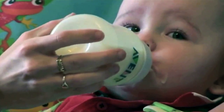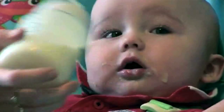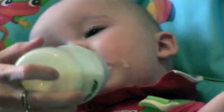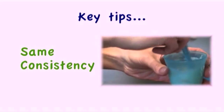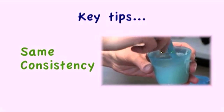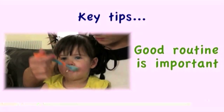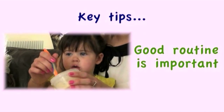It will still be necessary to give Animix Infant throughout the first year, although it will gradually be replaced by the second stage First Spoon. So, what are the key tips for using PKU Animix First Spoon? Always make it to the same consistency. It may be an idea to use a syringe to measure the water to ensure this same consistency. Develop a good routine. Give at the same times each day and in the same way.